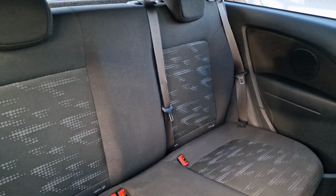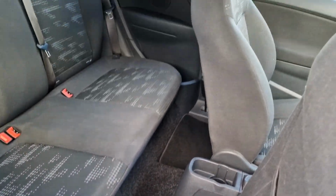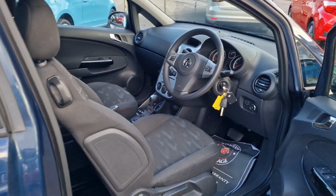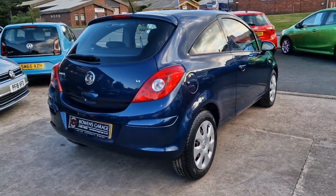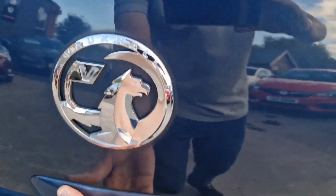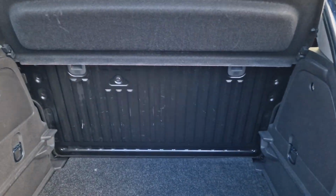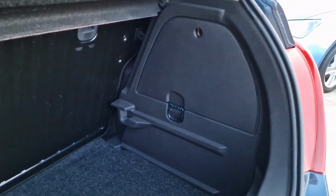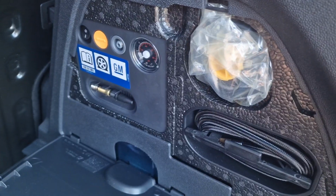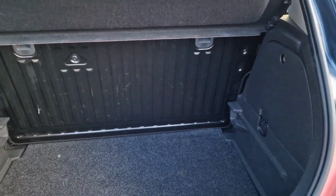3-door model, so the seat folds forward. Isofix in the back. You do get 3 seat belts, so they are 5-seaters, and again, really nice and tidy. A couple of very small marks on the outside, but very nice indeed for what's approaching a 10-year-old car now. Into the load space, parcel shelf at the top, folding bench, good size boot space, and again, really nice and clean across all the plastics. You've got your compressor in there, and that's about all there is to it.